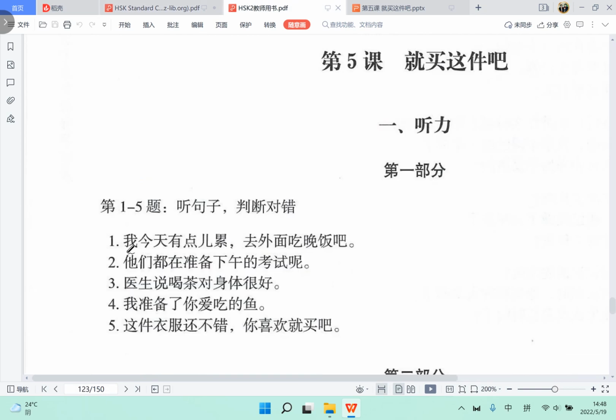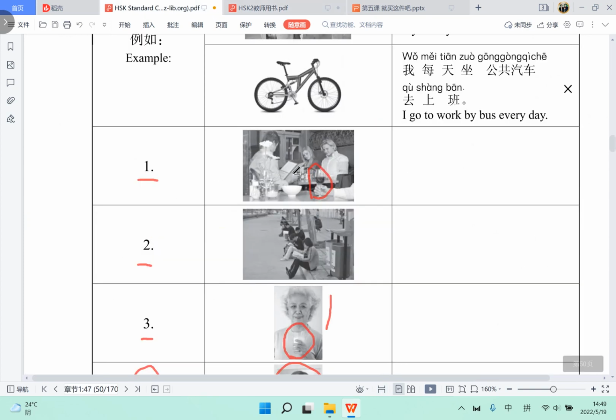Okay, and check the script. The first one, 第一个: 我今天有点累. So 有点 is a little bit, right? And 累 is tired. 有点 always goes before the adjective to indicate the degree of that feeling. So I'm a little bit tired today. 去外边吃晚饭吧. So go outside, have dinner, have supper. Chinese people will say 在家吃饭, eat at home, and 去外面吃饭, go outside to eat, the same as eating at a restaurant. So the first one, restaurant and 吃饭, is correct.